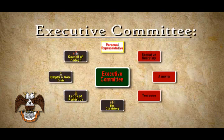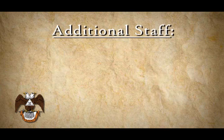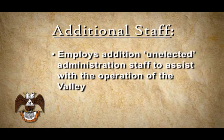The Executive Committee. The Executive Committee is comprised of the personal representative, executive secretary, almoner, treasurer, and the top 2 officers of each of the 4 bodies, and meets monthly. In addition to elected and appointed officers, each valley employs a certain number of unelected civilian administration staff to assist with the operation of the valley.